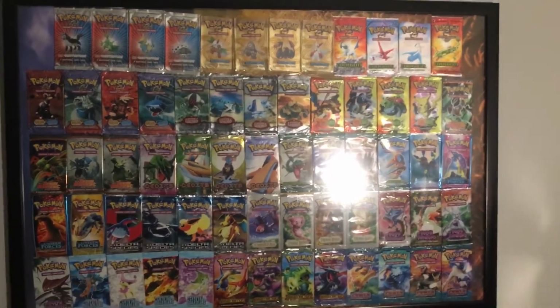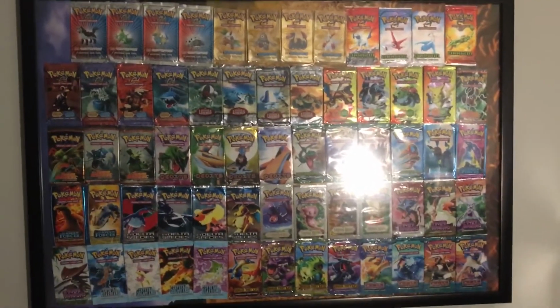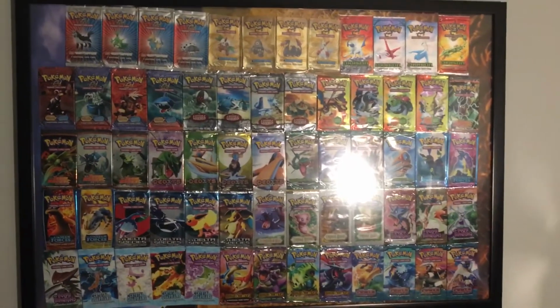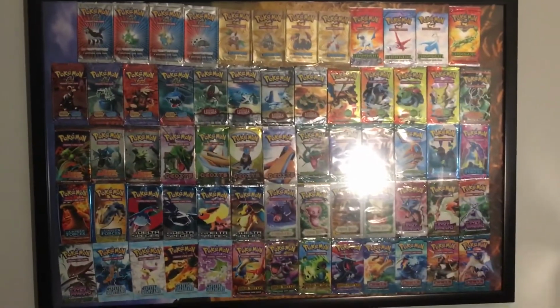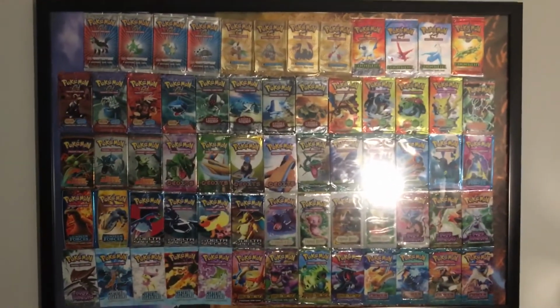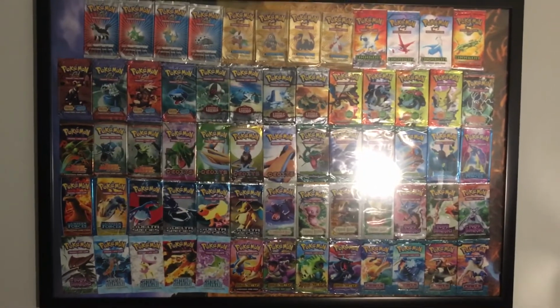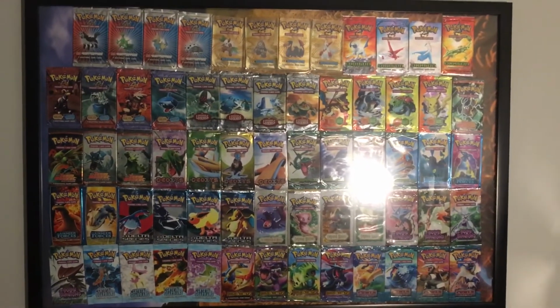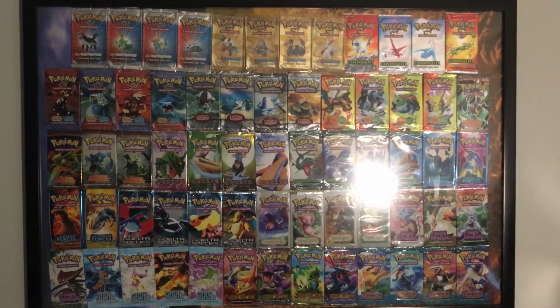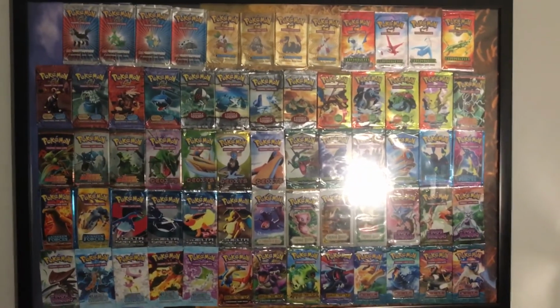Anyways, that's the frame collection. I don't know if anyone else has done like an EX series pack art collection. I know lots of people do Wizards of the Coast, but here we go. This is what it would look like. These are all arranged in the dates that they came out, so they're all in order from the way that they were released. Looks pretty good too.